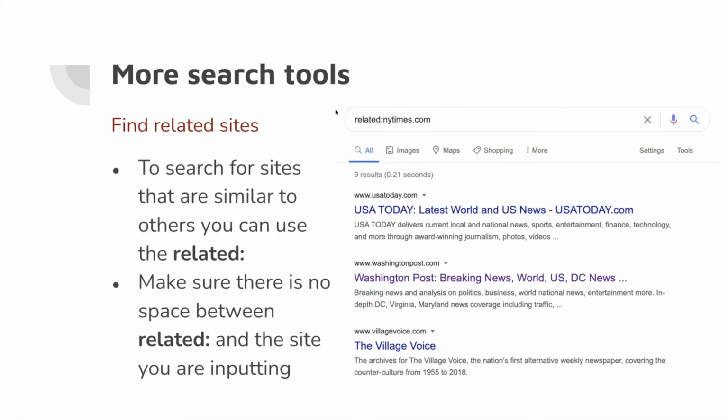Finding related sites. To search for sites that are similar to others, you can use related colon. Make sure there's no space between related and the site you are inputting. So this is very similar to the last slide. You just want to write related and then just the link of the website that you're trying to find similar websites about.